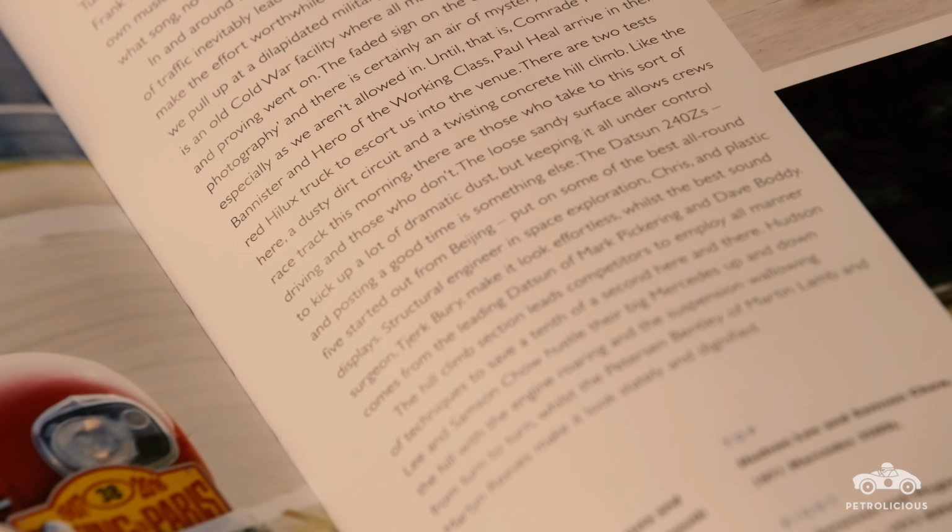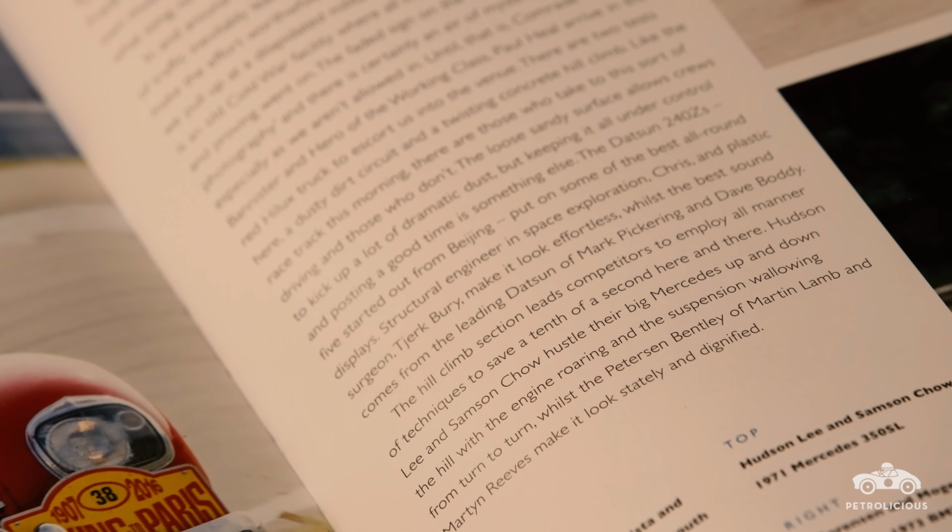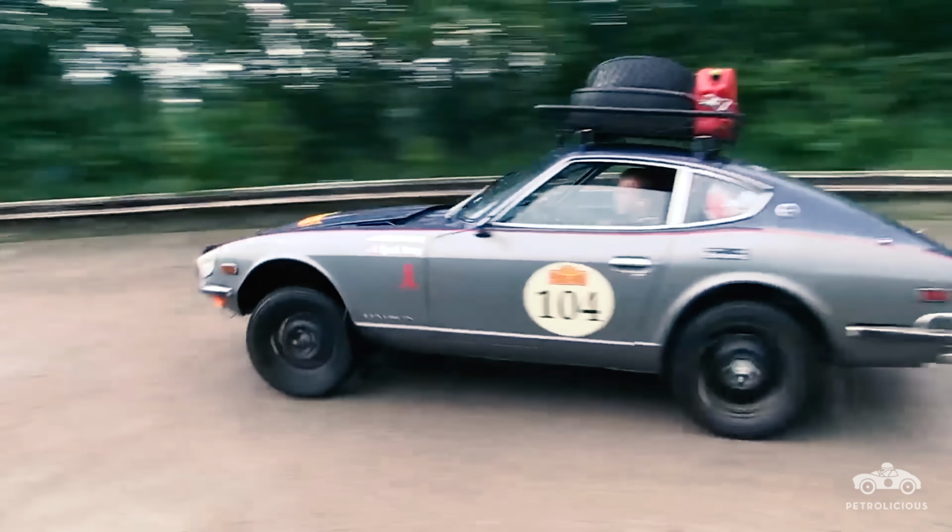The Datsun 240Zs, 5 started out from Beijing, put on some of the best all-round displays. Structural engineer in space exploration Chris and plastic surgeon Tiek Barry make it look effortless.